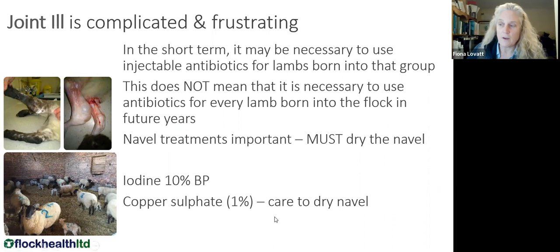We've been asked over the last few weeks, I keep getting asked about the dose of copper sulfate. Some people, particularly in the West Country, use copper sulfate solution. We've got a PhD looking at the use of metals to kill bacteria at the moment. 1% is definitely above the MIC that kills bacteria, and it should be safe. It's not necessarily safe if you've got Texel ewes who are susceptible to copper. You have got to be really, really careful with copper.